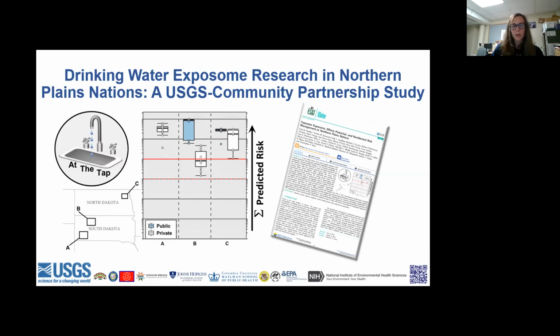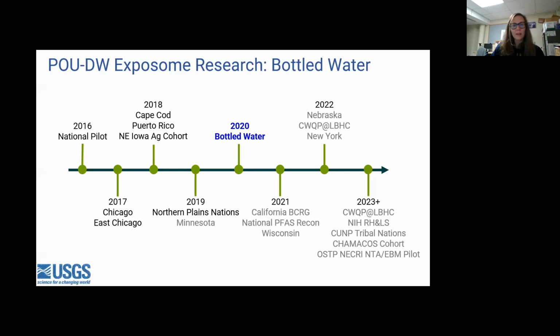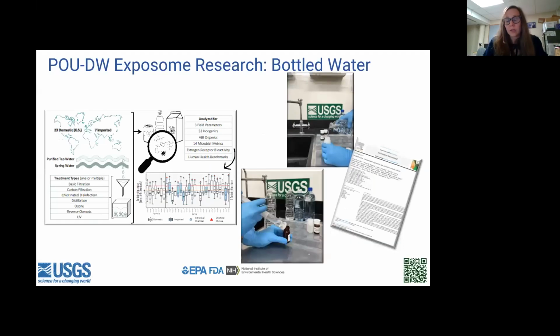Again, this has been published and is available at the QR code. And the last one I want to focus on is bottled water. In 2020 was COVID. Nobody wanted us to go into their homes. So we decided to do a bottled water study. We basically chose bottles that we could purchase, lots of it online. We had both imports and domestics. We only had a couple of imports, so most of them were domestic.